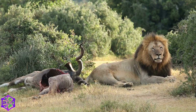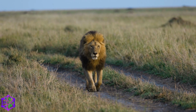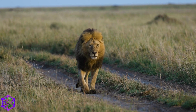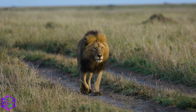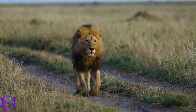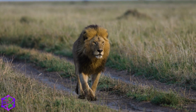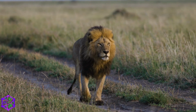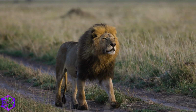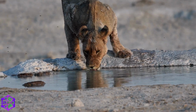African lions are apex predators and are known to hunt a wide variety of prey, including buffalo, zebras, and antelope. They are capable of taking down prey much larger than themselves, and will often work together in groups to take down larger animals. Lions are also opportunistic feeders and will scavenge on carrion when the opportunity presents itself. In terms of habitat, African lions are found throughout much of sub-Saharan Africa, from the grasslands of the Serengeti to the savannas of South Africa.